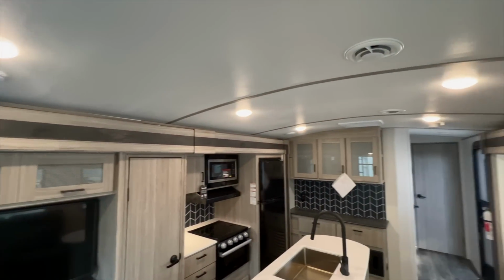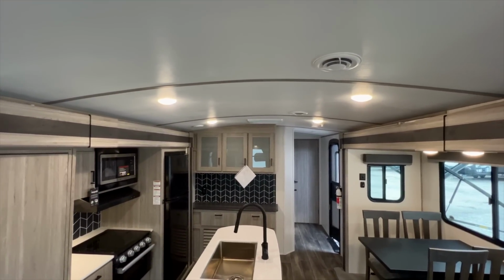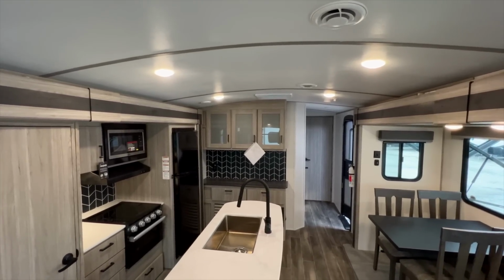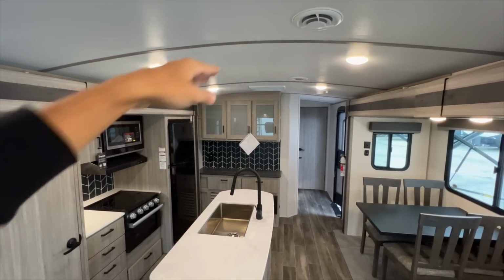Barreled ceiling in here, so your ceiling height is going to be about 7 feet tall or so, maybe like 6'9". It's hard to guess exactly without getting a tape measure on it, but it's going to be somewhere around that 6'9" to 7 foot range, I believe. And you can see how it's curved there to do that.